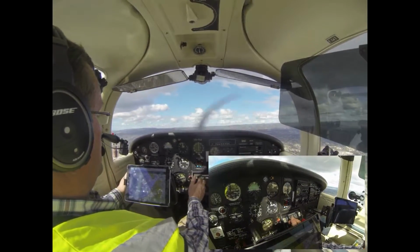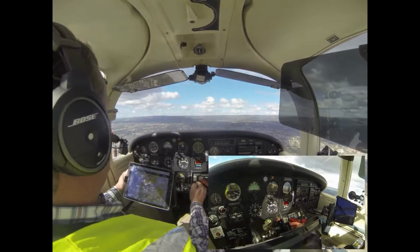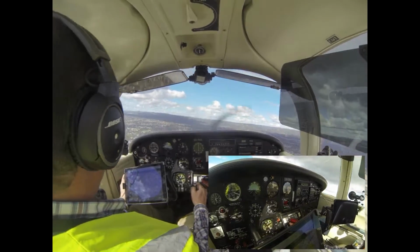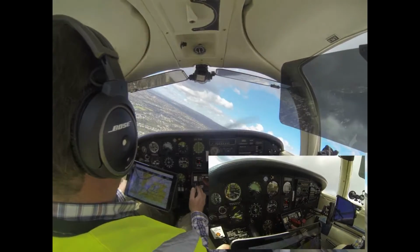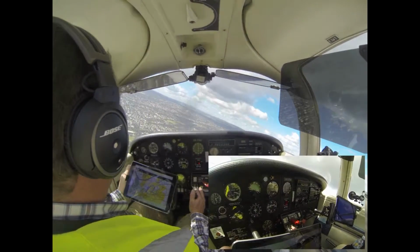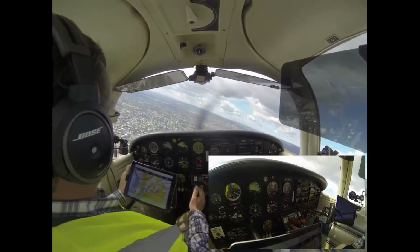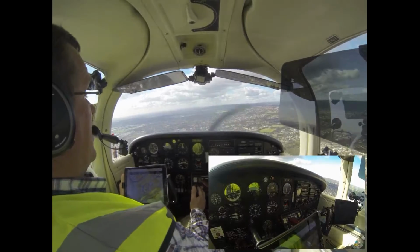Parafield Tower, Yankee November Romeo's ready, 21 right, for departure. Yankee November Romeo, Parafield Tower, runway 21 right, clear for takeoff. Right, clear for takeoff, Yankee November Romeo. Papa Alpha Alpha's turning downwind for a touch and go. Papa Alpha Alpha, runway left, clear touch and go. Runway left, clear touch and go, Papa Alpha Alpha.